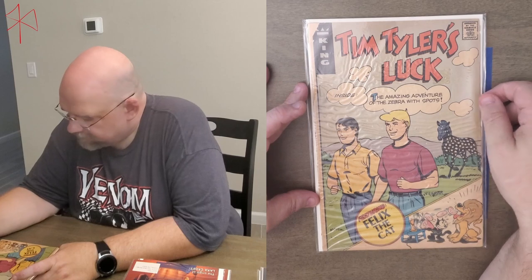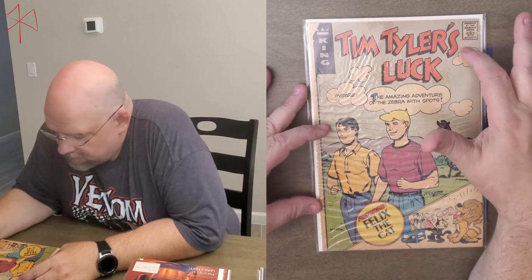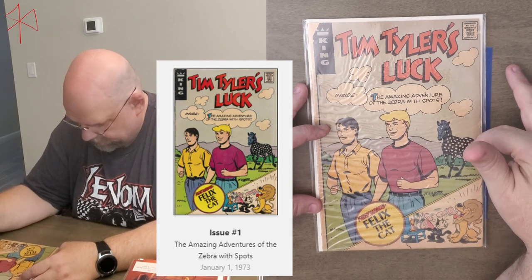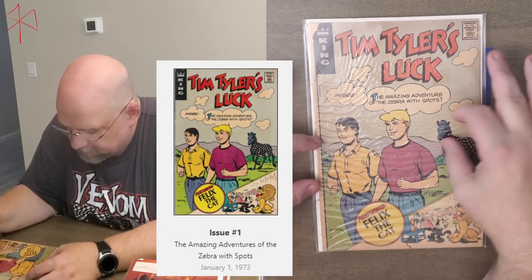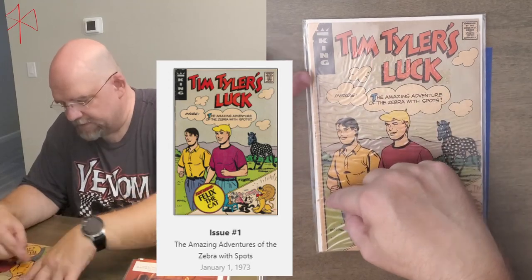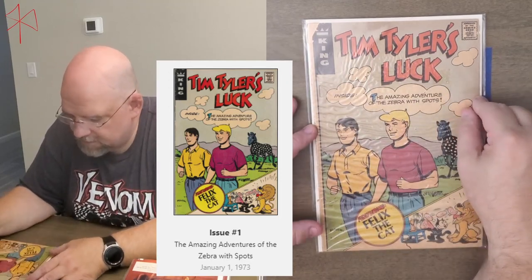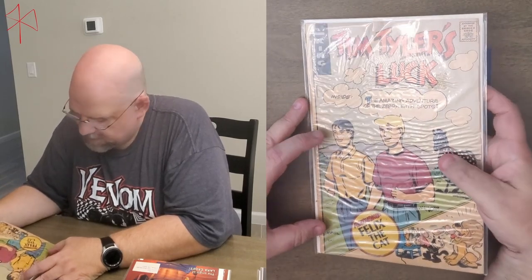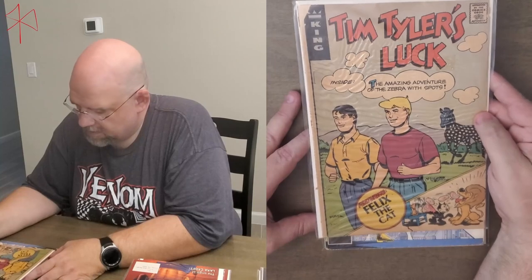Ooh, Tim Tyler's Luck from King Comics, featuring Felix. I don't see a number on here. Definitely an older book. You can tell the staples are way inside, so it's definitely slid over some. Tear on the corner. That's an old book there. The Amazing Adventure of the Zebra with Spots.